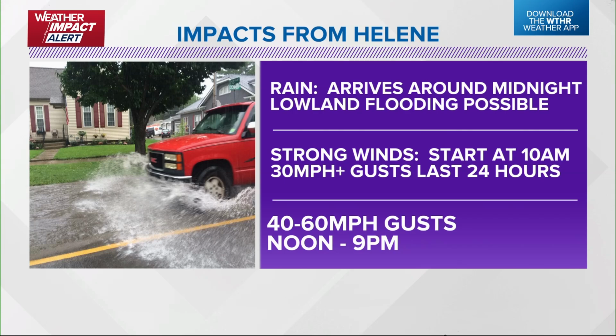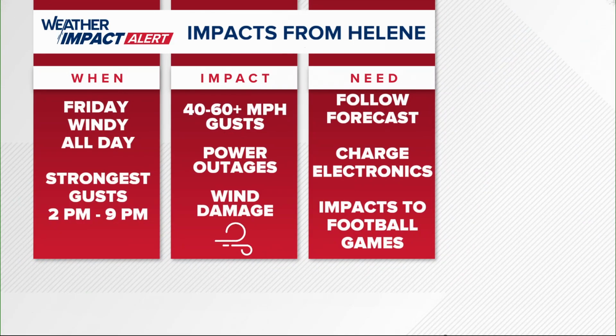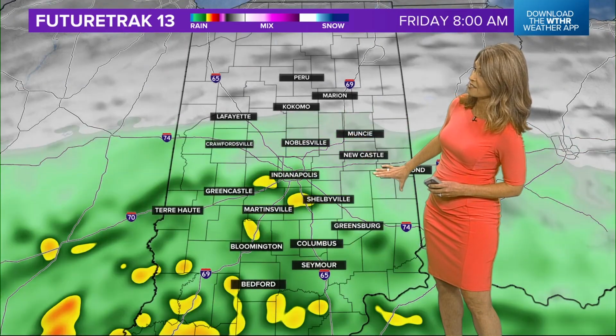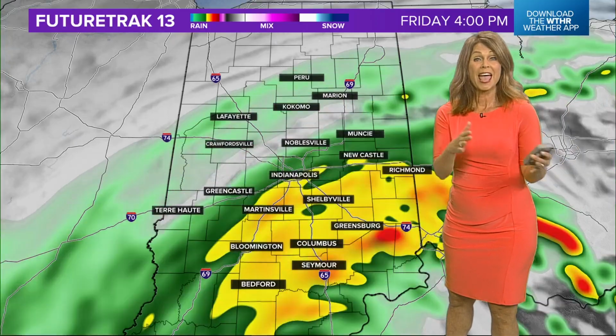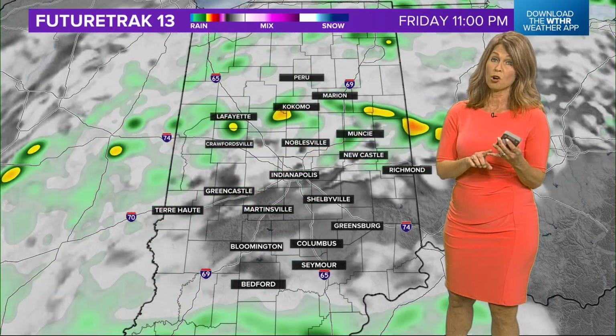Those strong winds start around 10 a.m. Those 30-plus mile-per-hour gusts may last for 24 hours, with the strongest gusts during the afternoon and evening tomorrow. It's the reason we're under a weather impact alert day tomorrow. Power outages possible. Make sure you charge those electronic devices. Future Track 13 shows the rain bands arriving tonight, becoming heavy at times off and on tomorrow. This is noon. This, by the way, will have an impact in the morning and the evening drive, as well as those high school football games with strong winds and heavy rain.